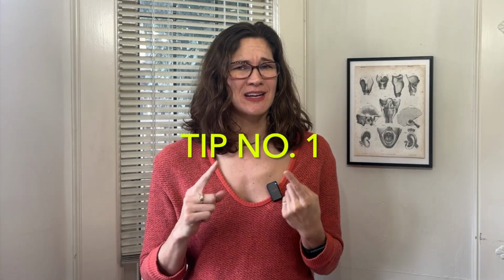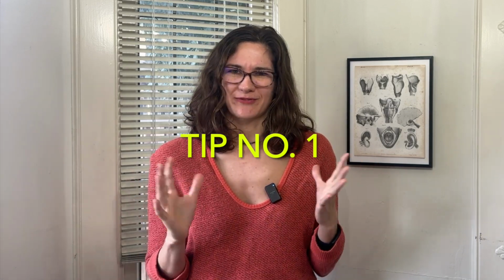So the first one is that swallowing problems can happen for different reasons, and what helps one person may not help another. For some people, the swallowing difficulty starts in the mouth, whereas for other people, it starts in the throat or pharynx or even the esophagus. And that's why it's really important to work with somebody who can identify what the cause of your dysphagia is, because different causes means different treatment approaches.